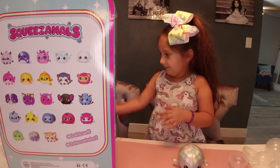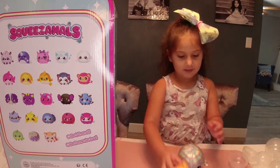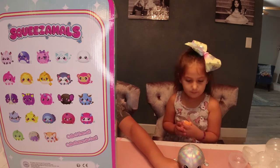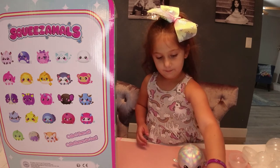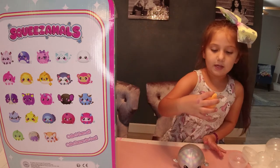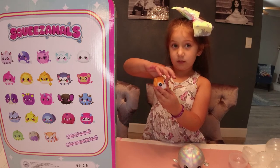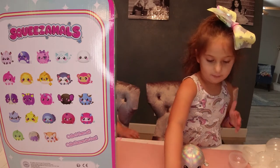Okay, let's do the fox, like little tiny. I think it's like the big sizes, the little sizes, and the medium sizes that you can get. So like, see how there's a big size? I think there might be a medium size and the little size. We already have the little size. Maybe. Okay, so they have blue eyes. All of them have these white balls. And it's the fox. Yeah.